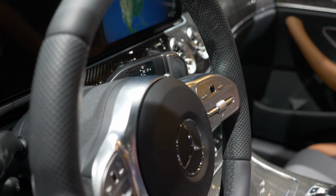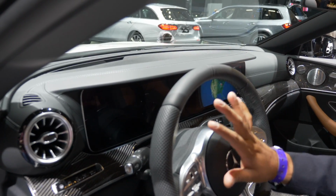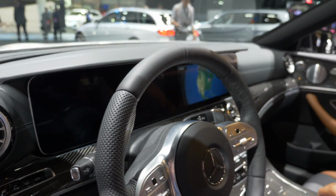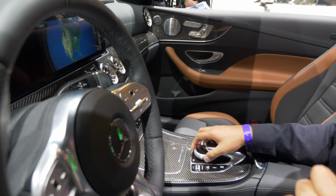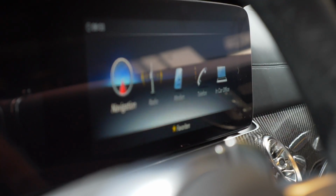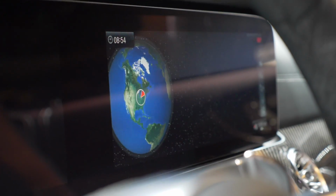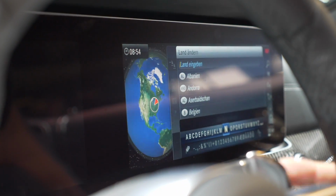On the top you have the now very common E-Class, S-Class and the new G-Class dashboard, which would be these two large display screens. They're not touch screens. You have to operate them with these toggle switches over here. Of course, because this being a demo car, a display car, a lot of these things are not on right now, and I can't show you much of these things. We'll have to wait until we get to the launch of this car, and then we can show you more details.